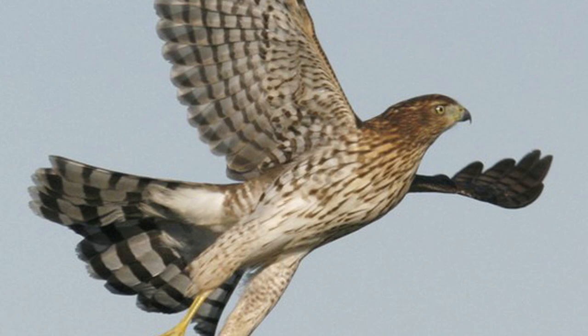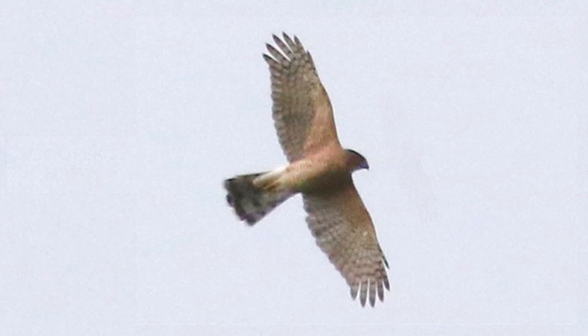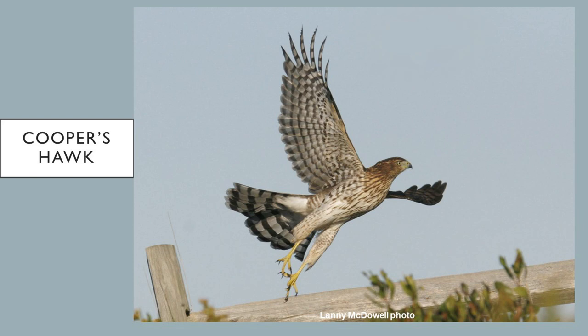This is a coop. This is mature. You can see that it's kind of reddish across the breast and in the armpit there. Both of them have a very broad banding on the tail. You can see it there. Very broad bands, much bolder than the banding on the red-tailed hawk. These Cooper's hawks, the females are bigger than the males and they get pretty big. They're the size of crows, more or less. So sometimes a small male red-tailed hawk might resemble this, but the tail markings are different. There are differences. That's the coops.